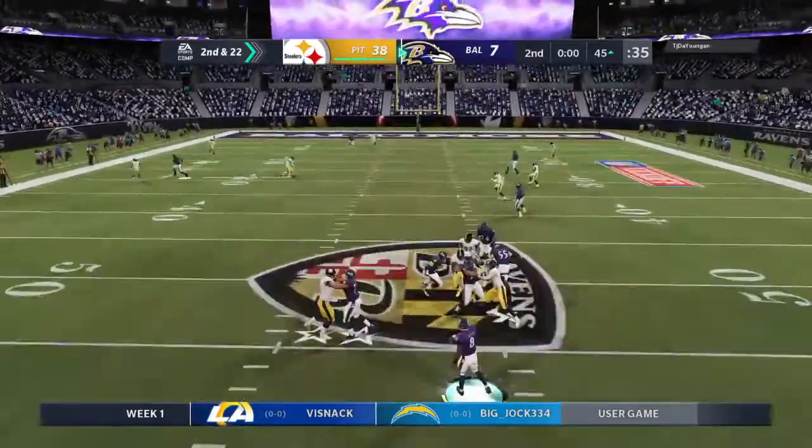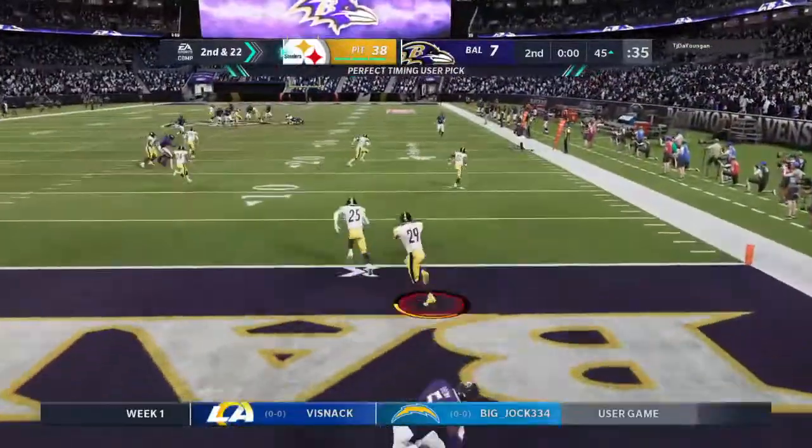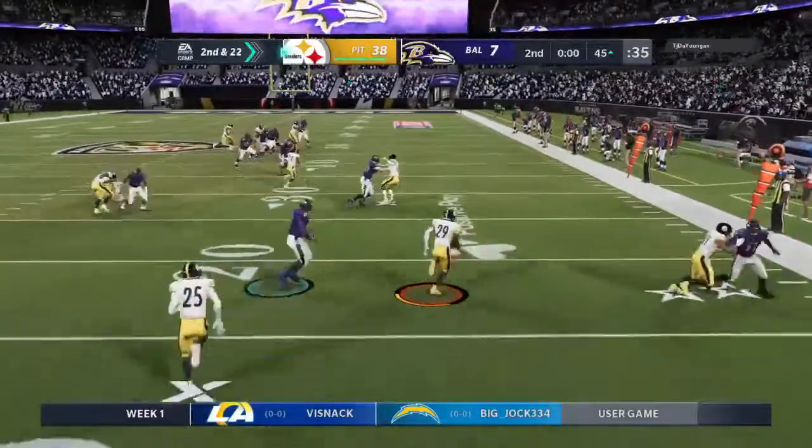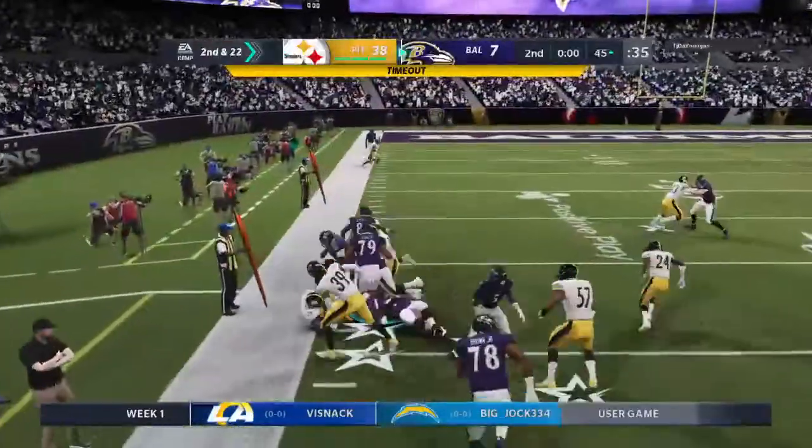It's Jackson. He's going deep for Brown. And oh, it'll be intercepted. Read it well, and it's picked. And now look at this. Big gain, but a fumble.